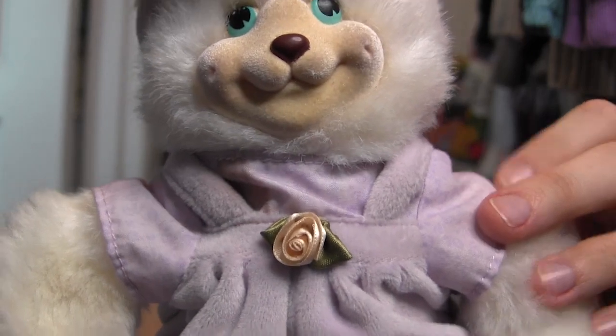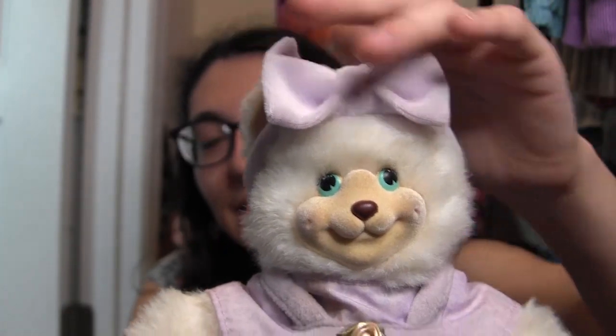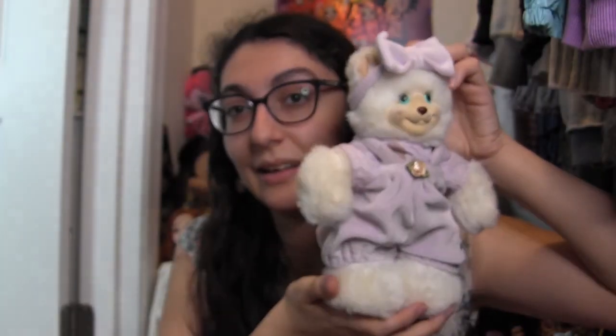The shirt part underneath is purple instead of white, and she has just a big purple headband instead of one little bow. But as you can see, they are very similar. They have the same construction of overalls. Overalls are not really my thing, though, which is probably why I took both of them out of those outfits. And then this is Barry Ellen's original outfit.